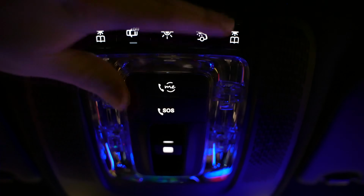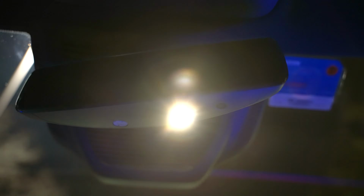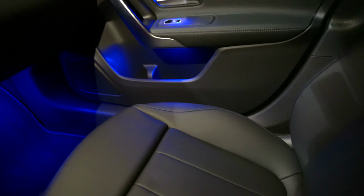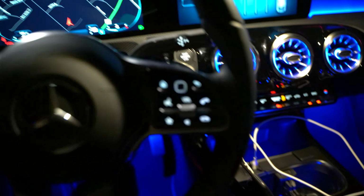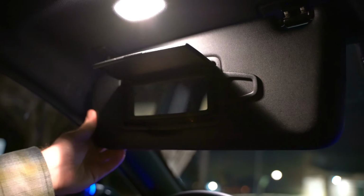And then of course you have reading lights, which usually come from up here, but these actually come from under the mirror. So the driver literally doesn't see any light at all. It's not distracting if your passenger has light on, but they can have the reading lamp on if they want, and same goes with the driver if you want a reading lamp. But I really like how it doesn't come from up there, it comes from the mirror. And then you do have a visor with the vanity light and a mirror.